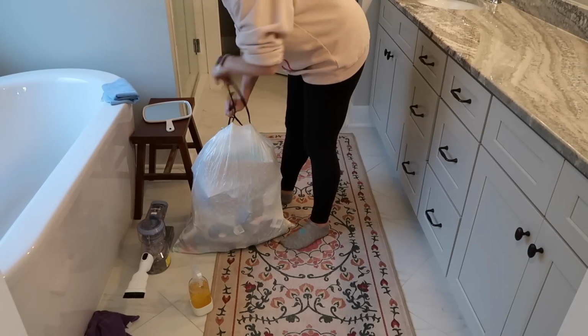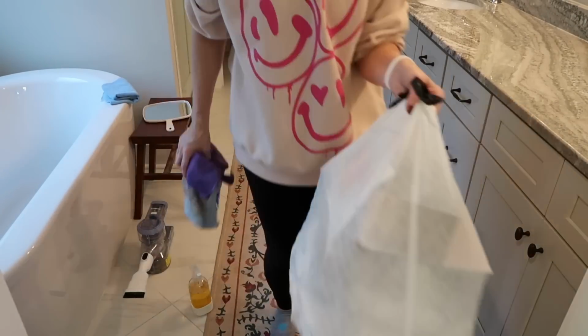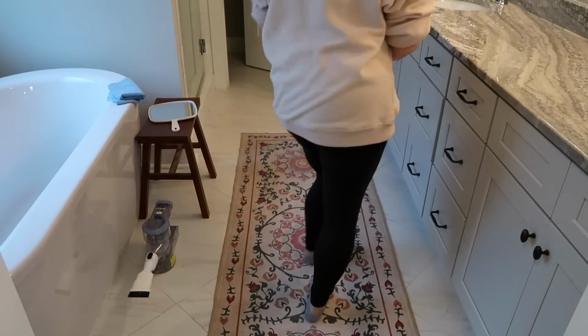All right, so now it's time to clean up a little bit in here. I'm just going to take this trash out, wipe down the counters and the mirrors, and vacuum really quick.